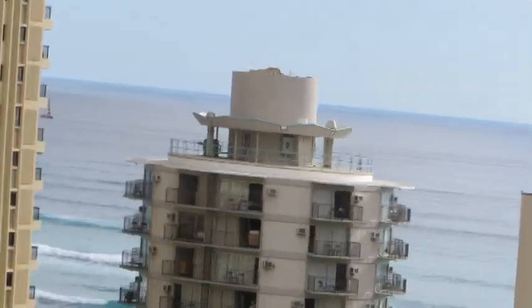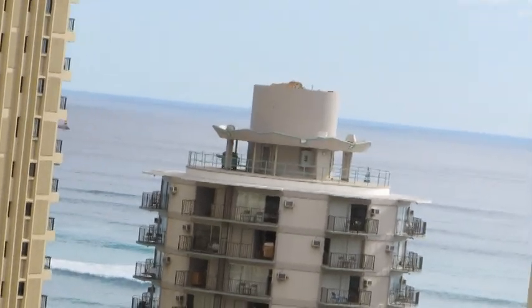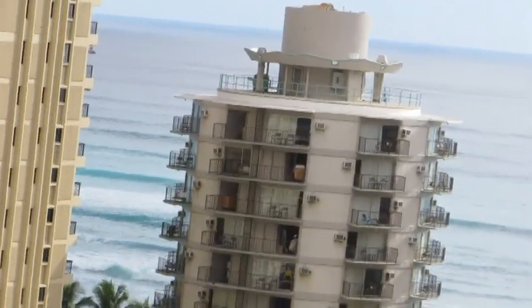This hotel has a beautiful location and for a very good, reasonable price. There are other good hotels right on Waikiki, but their prices are way, way higher.